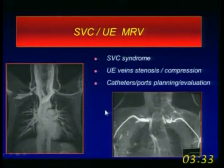I just want to show brief examples. SVC and upper extremity MRV. SVC syndrome, such as in this example, is a large mediastinal mass that is compressing the SVC. You can even see the plethoric features of this man.